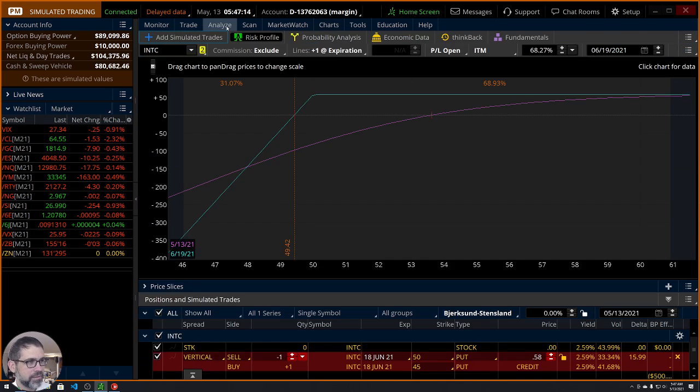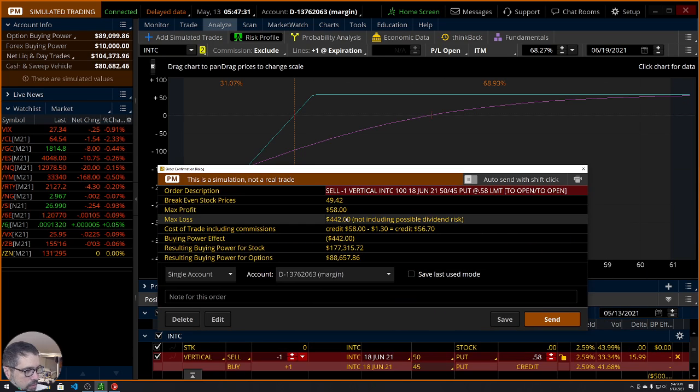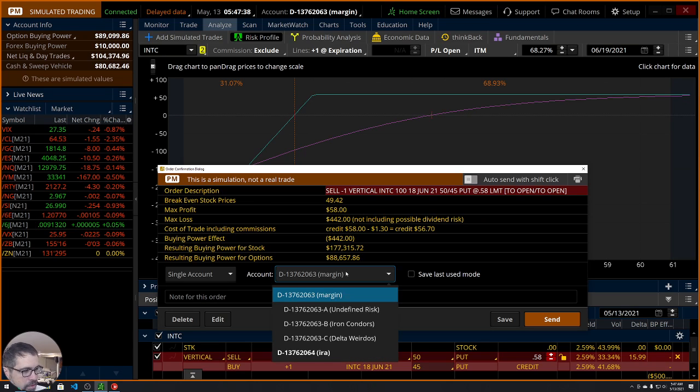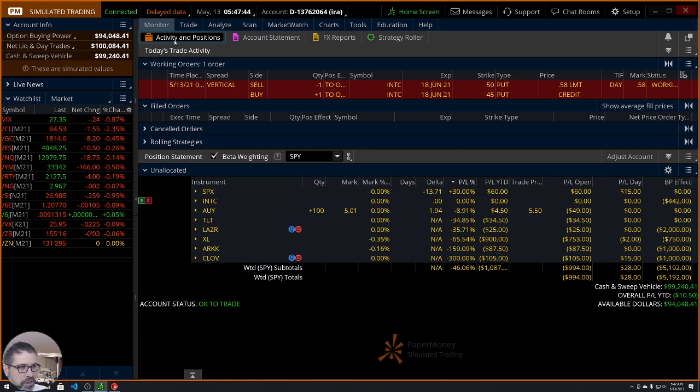All right, which one am I going to pick? I'm not a big fan of the $5,000 of risk. So I'm going to stay with this particular $5 wide vertical here and see how that works out. I'm going to throw that one into my, here's that maximum risk, maximum loss, $442. Feels a lot better than the 5,000 nearly, right? I'm going to throw that into the IRA just to spice it up. My IRA could use a few more positions. I'm going to go ahead and hit send, and that puts it in my working orders.